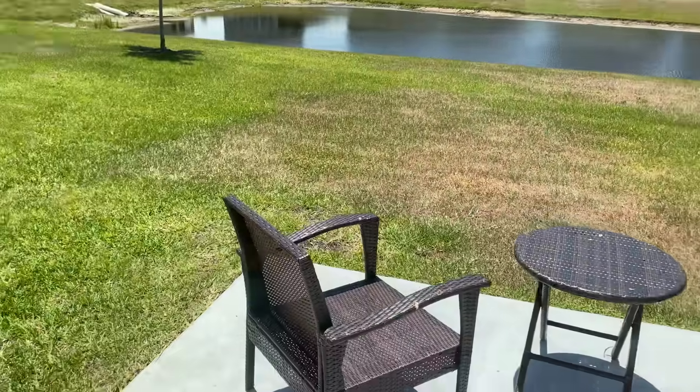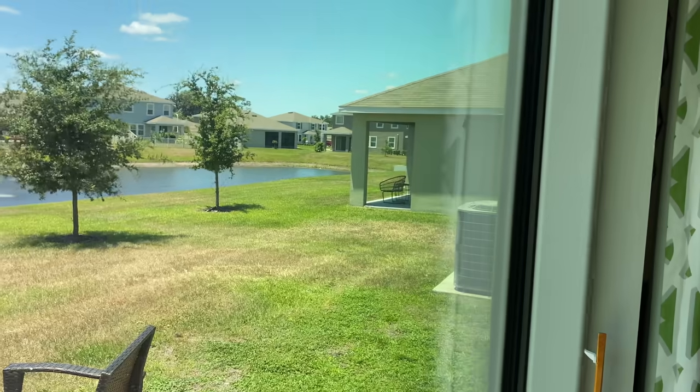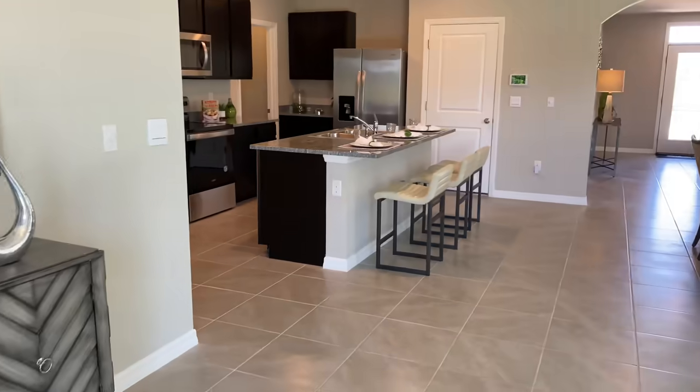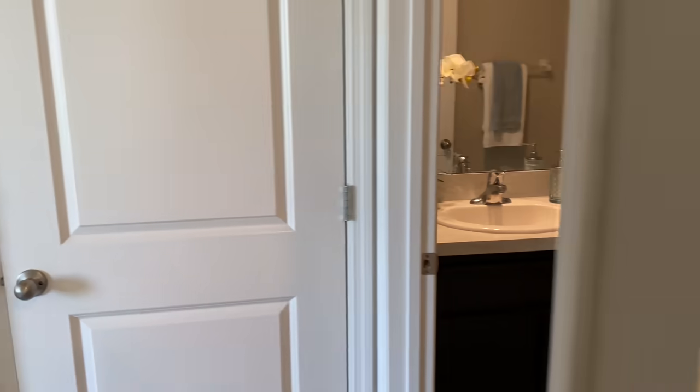But it's nice. And then out here is the backyard. This little back porch is not covered versus the 3-bedroom had a little bit of covering. This doesn't have that, but you can always build one of those on. You can always add on to your house after you buy it. A lot of people do that. They'll customize their home themselves and save money.